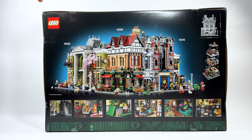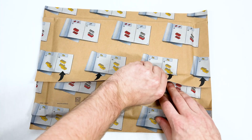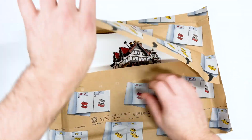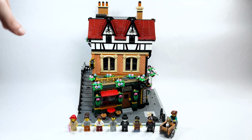You can see the back of the box here shows off the set with some other modulars, as well as some pictures of the interior here as well. Here's a new paper bag with the stickers and instructions already. Interesting new packaging. I just got to correct something that I just said. There are no stickers. Everything in this is all prints, so keep that in mind when we go through this.